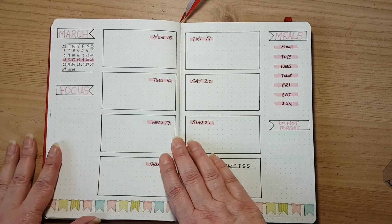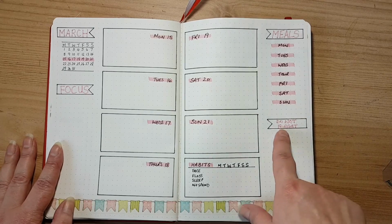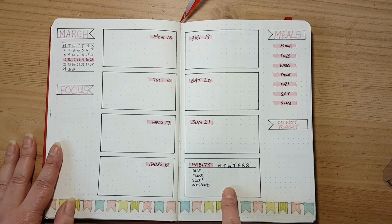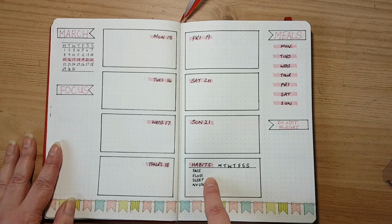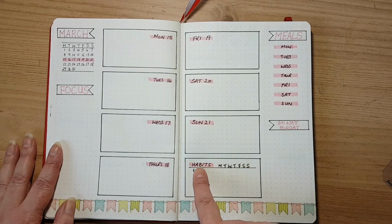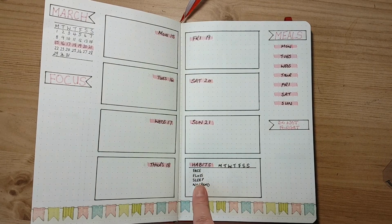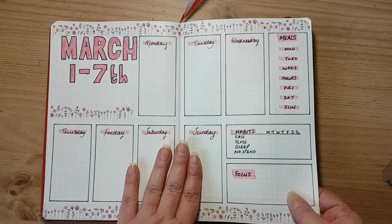So the next page then, coming away from all boxes, I absolutely love this bunting washi, so decided to pull that through as a theme and go without boxes on the sides, but still have my 7 boxes and my habit tracker in the middle. This Tombow here is my favourite. It's called Blush, Tombow 772. Absolutely gorgeous. I use that in this page as well.